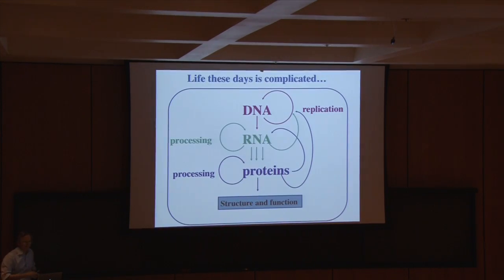And underneath that, of course, you have this flow of information in cells, which by itself is not a problem, but the issue is that every part of this flow depends on every other part.